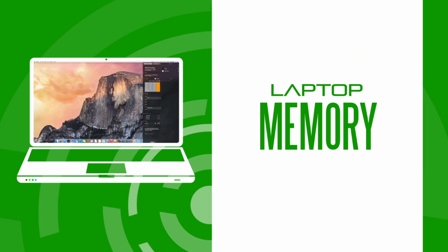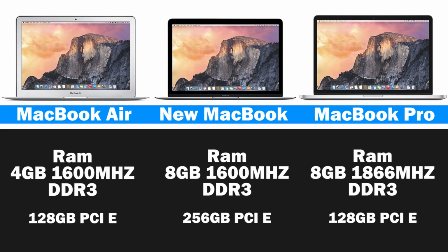Now, in terms of RAM, we have 4 gigabytes of DDR3 on the Air. The baseline version of the MacBook actually comes with 8 gigabytes, which is definitely nice to see. Very similar specification to the Air. And on the MacBook Pro, we have 8 gigabytes of 1866 megahertz DDR3, which is certainly going to be ideal for any of you heavy-duty MacBook Pro users out there, and it's going to be faster than the other two models, certainly when it comes to multitasking capabilities.